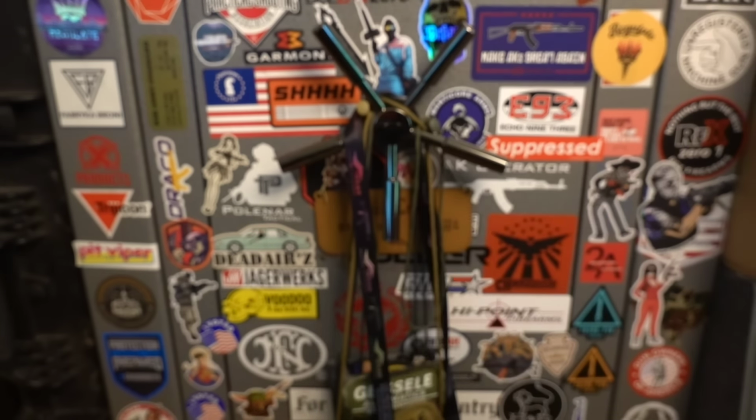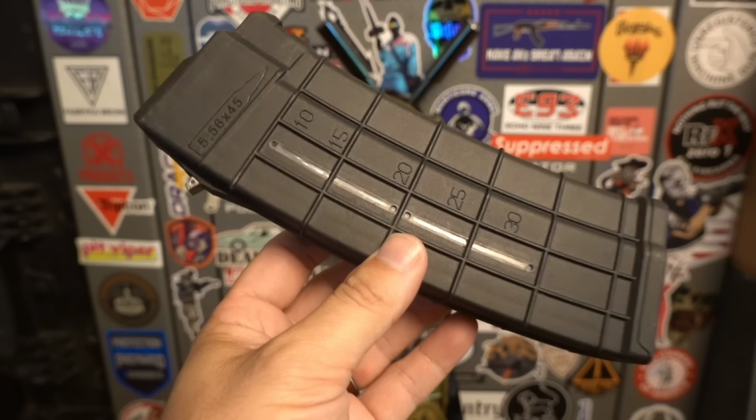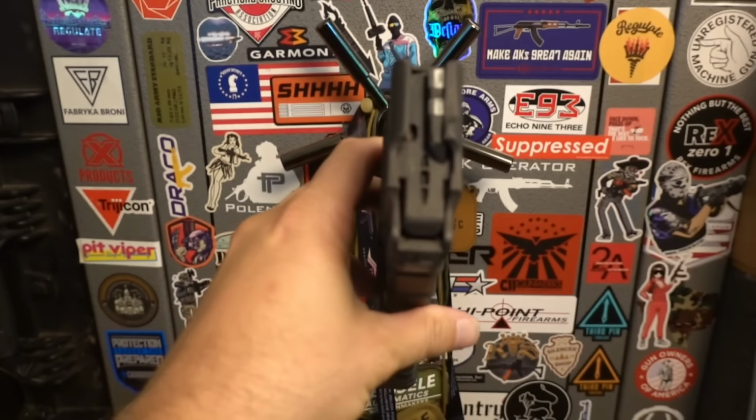You're also gonna find that Polish WBP and FB translucent mags will work with that gun. AC Unity seems to work pretty well also. Can't confirm that any other mag will work well with that gun.